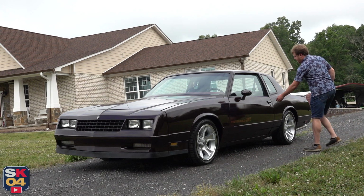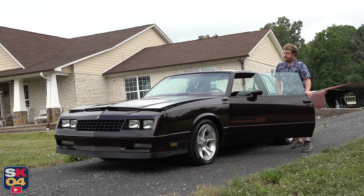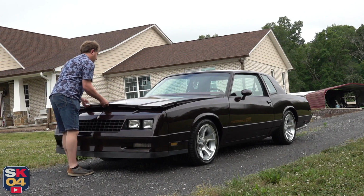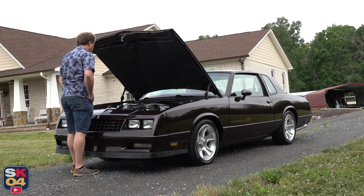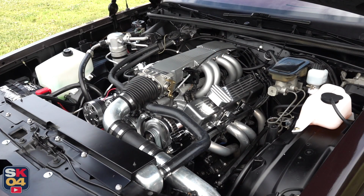The Monte Carlo SS was powered by a 5-liter high-output V8, which sent power to the rear wheels through a standard 4-speed automatic transmission and standard 3.73 gearing. The engine was built using cast iron for the block and heads, while the intake manifold was cast aluminum. It's an overhead valve pushrod motor with 2 valves per cylinder and hydraulic lifters. Fuel was originally delivered through an engine-driven mechanical fuel pump to an electronically controlled 4-barrel Rochester Quadrajet carburetor. The compression ratio was 9.5 to 1 with electronic spark control.